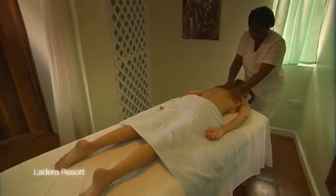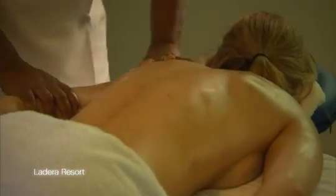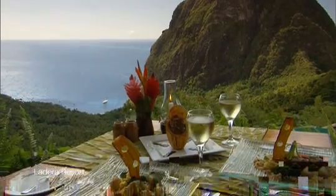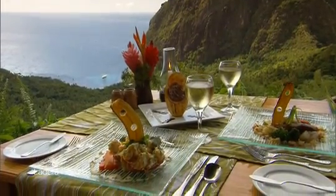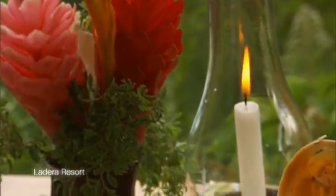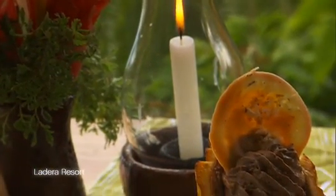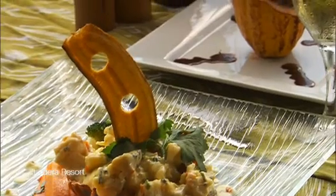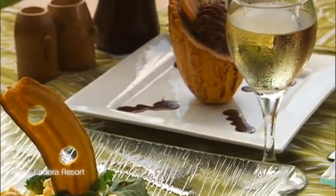Guests can also indulge themselves with a massage treatment at Ladera's Spa. Award-winning chef Orlando Satchel presides over Ladera's top-notch restaurant, Desheen, which serves the hotel's trademark view by candlelight, along with Satchel's memorable cuisine. The hotel restaurant has been awarded Best on St. Lucia for 2 consecutive years.